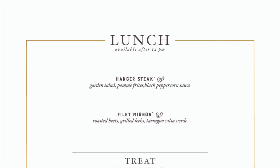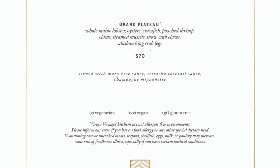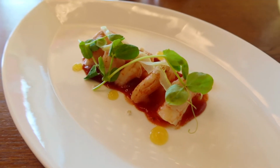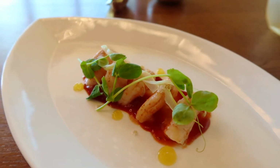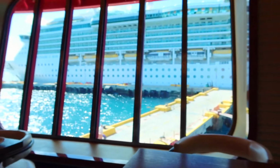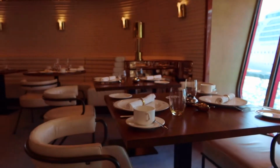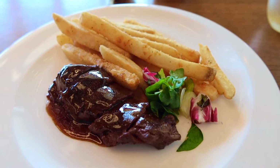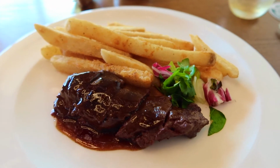In addition to the brunch menu, the wake serves a lunch menu that starts at 12 o'clock p.m. I ordered the poached shrimp again as a starter, and I had the hanger steak for my main. They did make a slight error, however, and they gave me more fries than salad. I had actually asked for the other way around, more salad than fries. That being said, the wake was still one of my favorite restaurants here on the Virgin Voyages Scarlet Lady. I really did enjoy all my meals that I had here and really found the food to be extremely tasty.